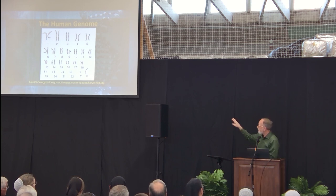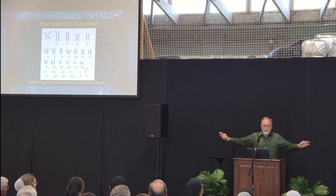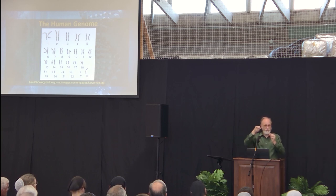Well, actually, that's a man's genome because there's a Y chromosome on the bottom right. Ladies, you have two X chromosomes. And as I said earlier, you have 6 feet of DNA in every one of your little microscopic cells. That tells us already God's a genius, right?